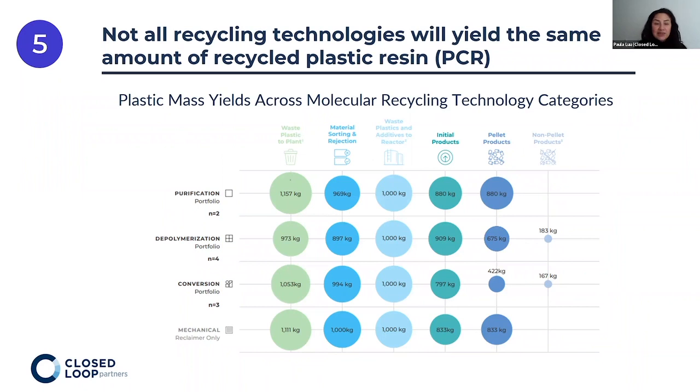So another important context to be thinking about is how much plastic resin can we be making through these new supply chains with molecular recycling embedded in. So our team looked at the mass balance yields across the entire system, looking at purification, depolymerization, and conversion, and comparing that to the mechanical recycling system. As you can see in the middle of this bubble graph, we have the same 1,000 kilograms put into the reactor. And because these technologies have different kinds of supply chains, which are directly correlated with the kinds of outputs that they're producing, purification produces polymers, so it produces a finished resin.